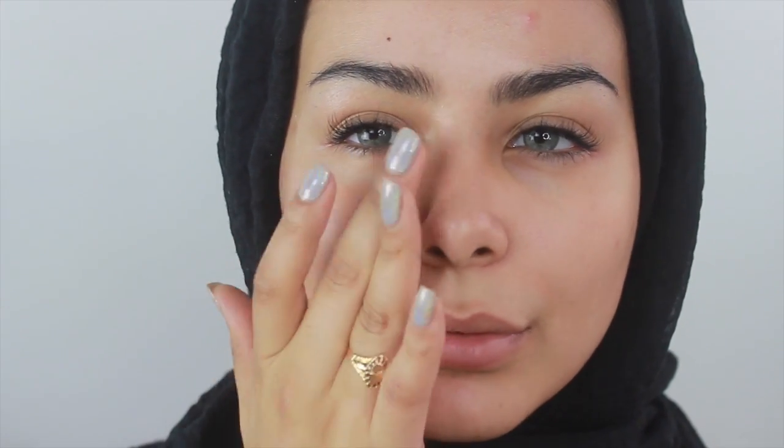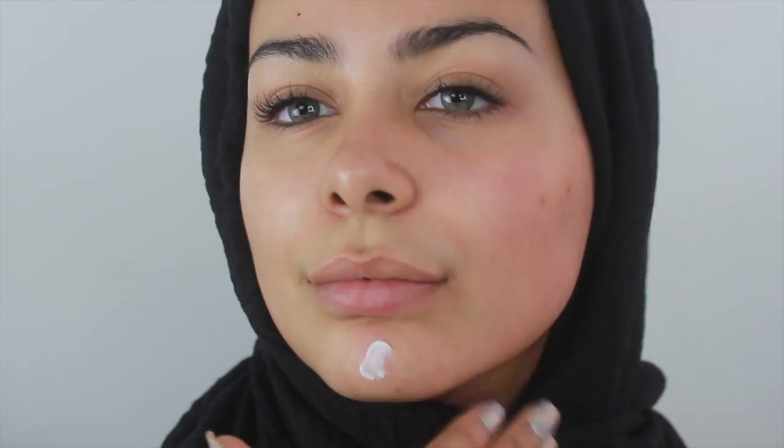So we're going right into moisturizing. It's kind of getting a bit cold here in the UK, and my skin's starting to get dry like it does depending on the season.